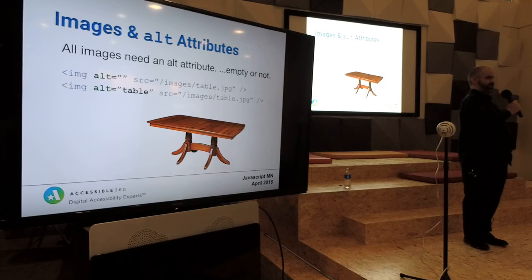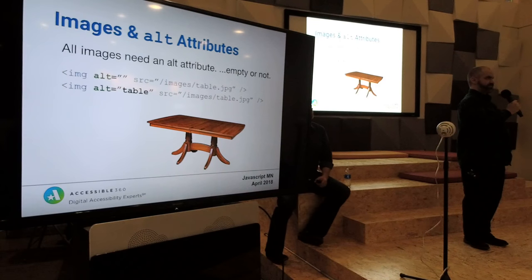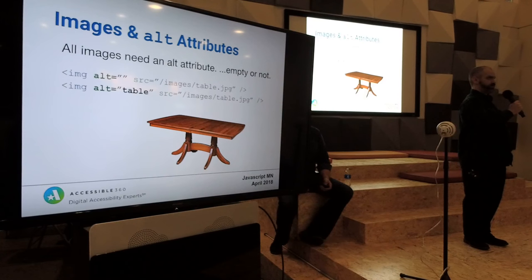So let's talk about alt attributes. It wouldn't be an accessibility presentation without a discussion of alt attributes. Alt attributes are where you put your descriptions of your images. Pretty straightforward. The one thing where most people go wrong is they say an image of something, like an image of a cat. You don't need to tell the user it's an image. They already know it's an image. All you have to do is put alt equals quote cat close quote, and you're done.